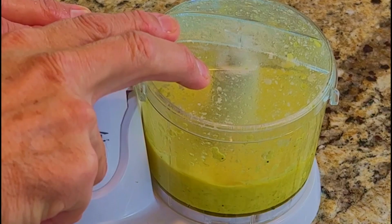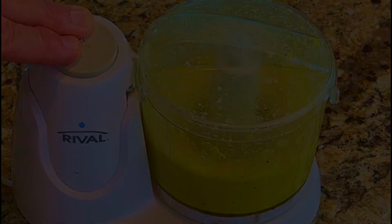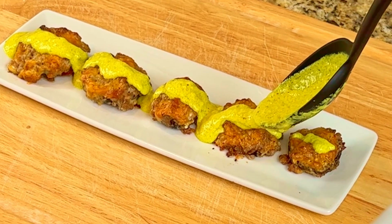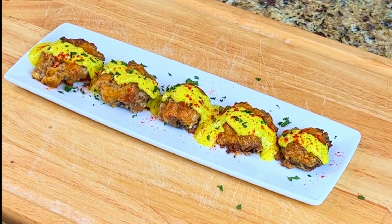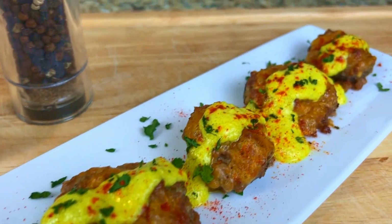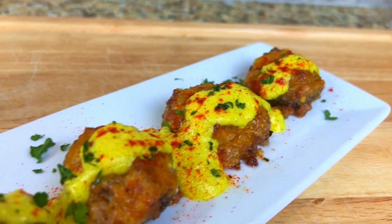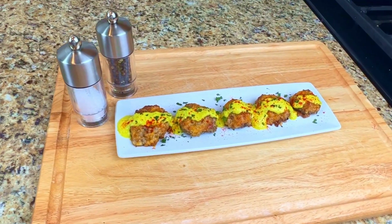We want the sauce to be smooth, so we'll blend it for a few seconds. Drizzle the sauce over the stuffed mushrooms, add a pinch of dried parsley flakes and a pinch of paprika, and we're ready to serve. And there they are! Sausage and cream cheese stuffed portobello mushrooms with a sour cream lemon butter sauce. The mushrooms are great as appetizers, and each one is only 2 grams of carbs, perfect for the keto diet.